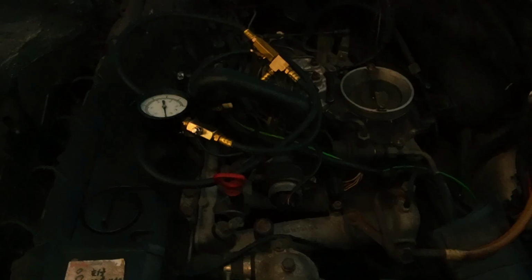So what happened? You got it to run at least? Got it to run, got it to idle, and now I need to go through the fuel and the mixture, because it still won't stay running. I gotta figure out why it won't stay running.